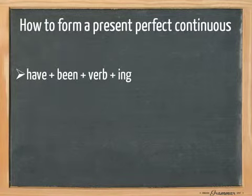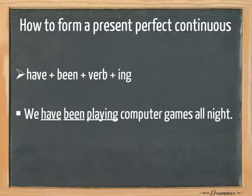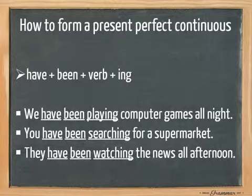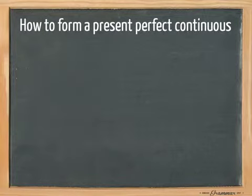And for the plural forms, we have been playing computer games all night. You have been searching for a supermarket. They have been watching the news all afternoon.